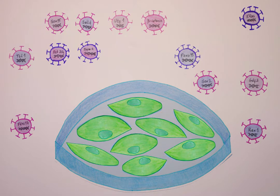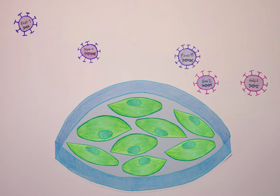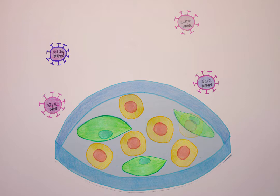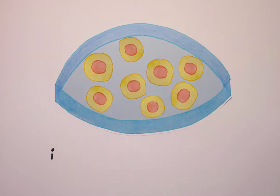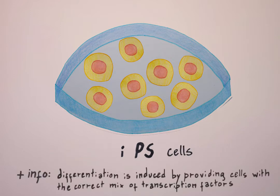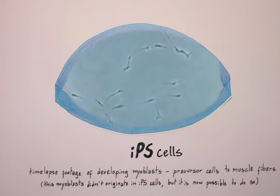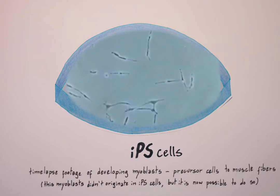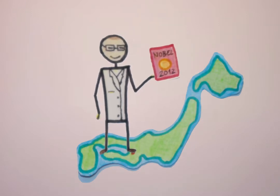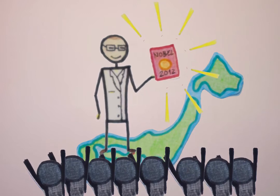Then, Yamanaka repeated the experiment, reducing the number of genes and trying different combinations. His conclusions were surprising. 4 of the genes were enough to reverse fibroblasts' specialization. The cells obtained were called induced pluripotent stem cells. These could later be induced to differentiate into other cell types, such as nerve or muscle cells. In 2012, just 6 years after publishing his results, Yamanaka received a Nobel Prize.